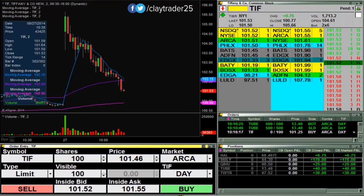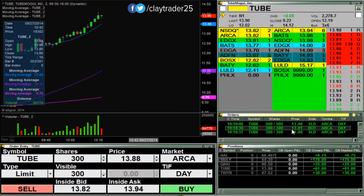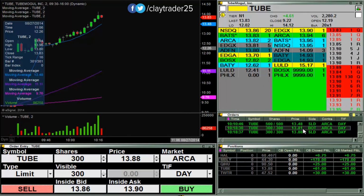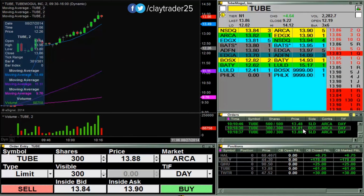All right, well, I just traded Tube again for 1381. You can see that breakout really did follow through. And I'm at 300 exactly and about 45 minutes into the day. So not too bad, $300, 45 minutes, and still the rest of the day. I'm going to wrap things up.